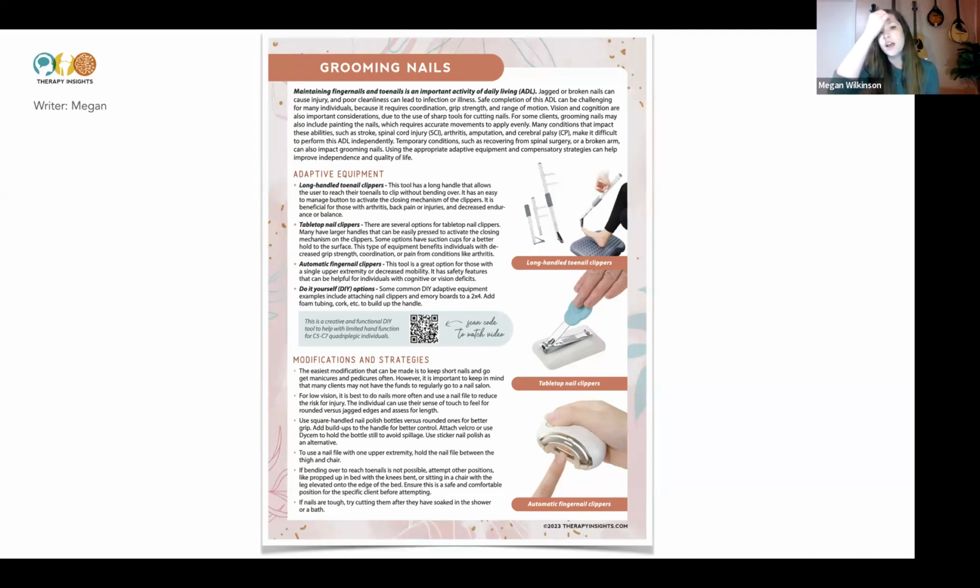How can we support our clients that have hemiplegia or balance conditions or weakness? How can we make sure this is something they're still doing? Because hygiene related to nail care is so important and can lead to some pretty severe consequences if it's not taken care of. Especially in hospital settings, nails can get really long and dirty. So we really want to be taking care of our nails, and this is a great handout to talk about some of the adaptive equipment that can be used.